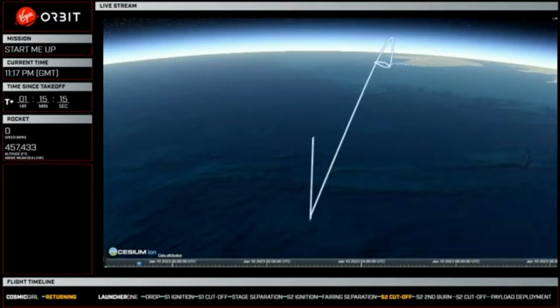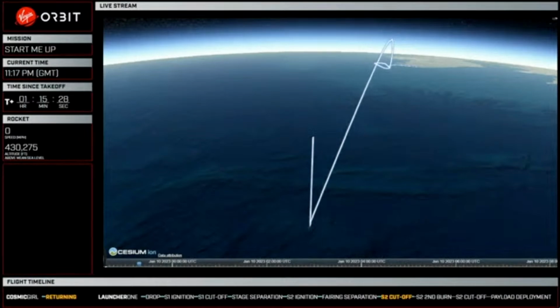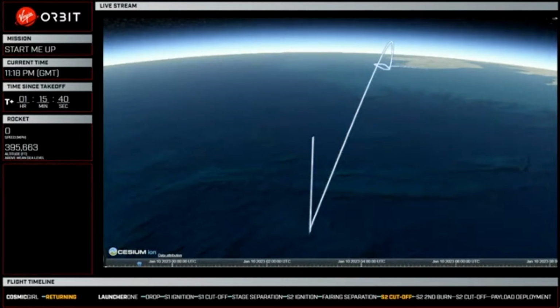Newton 4 shutdown initiated. You just heard the call for Newton 4 shutdown. Newton 4 is our stage 2 engine. So that is the completion of the first burn of our second stage.